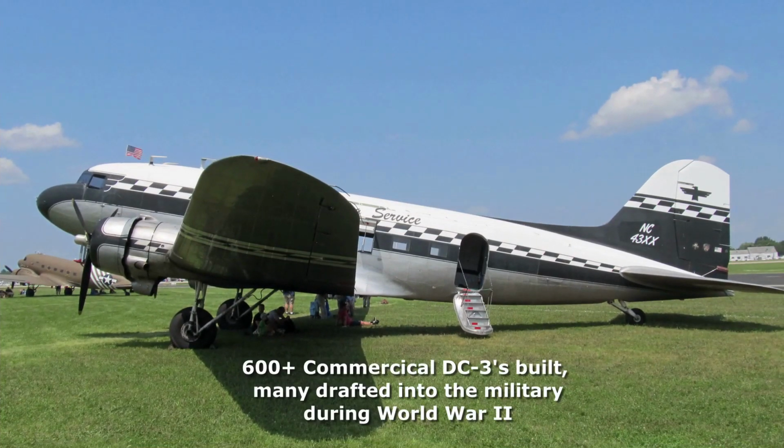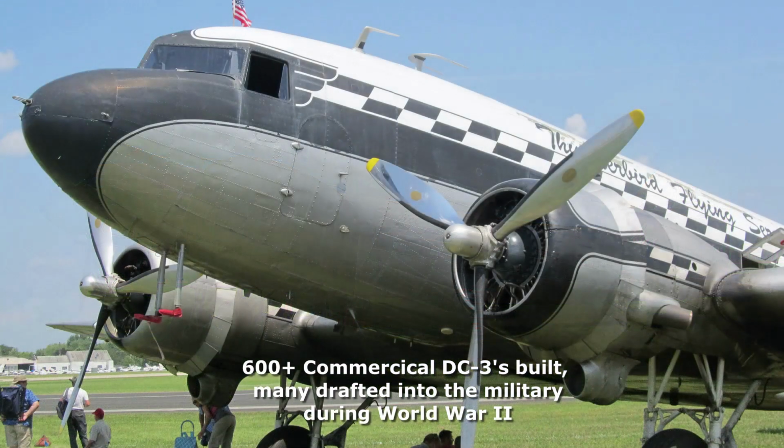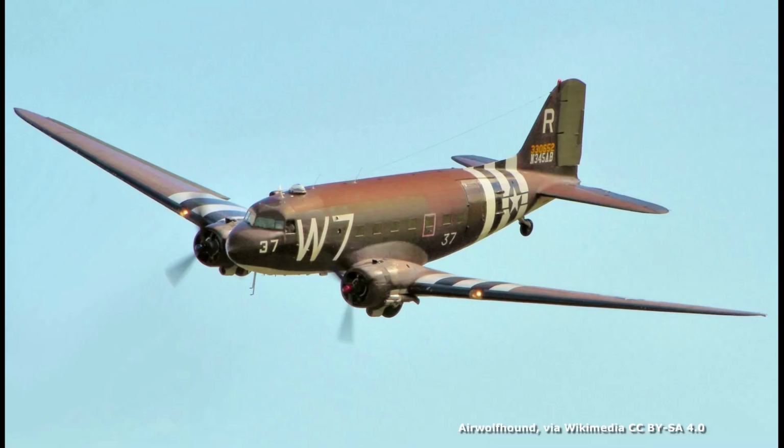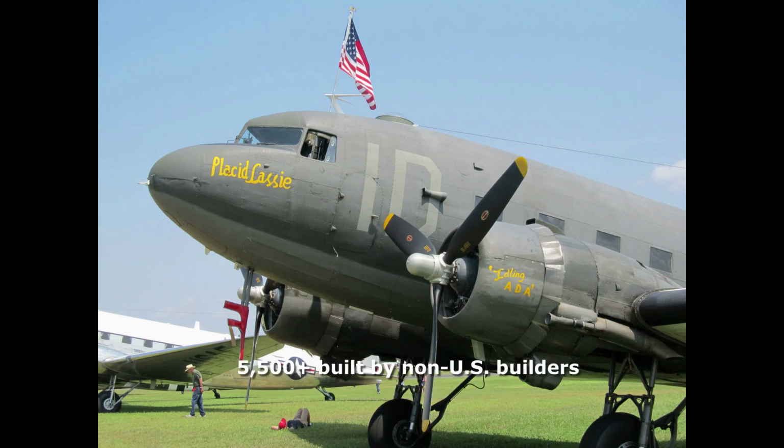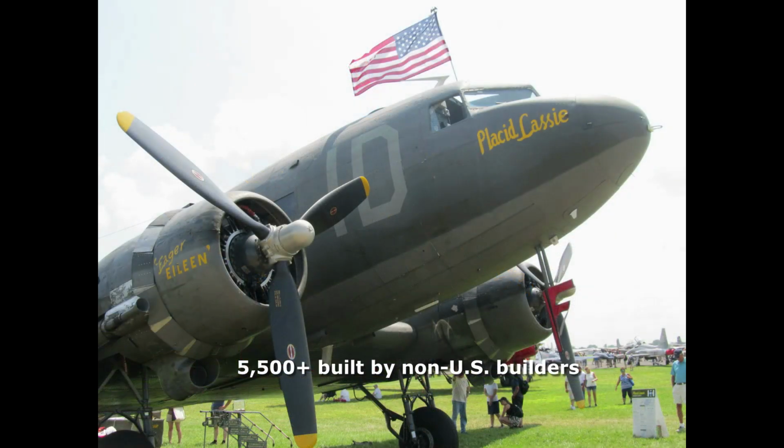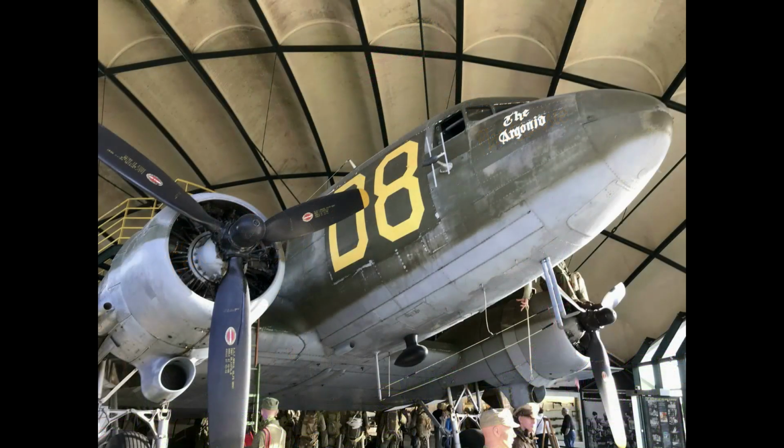Just over 600 commercial DC-3s were built, and many were drafted into the U.S. and other militaries during World War II under various designations, not including the 10,000 plus military C-47s that were built and deployed. There was also an estimated 5,500 built under license with non-U.S. builders. This results in an estimated total of 16,000 airframes built, or 10 to 15 times the typical production run of a normal, successful aircraft.